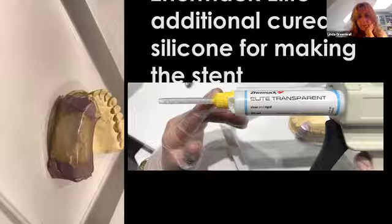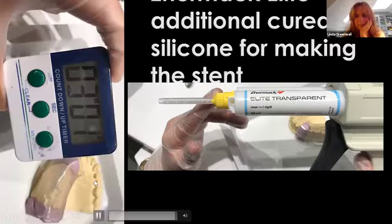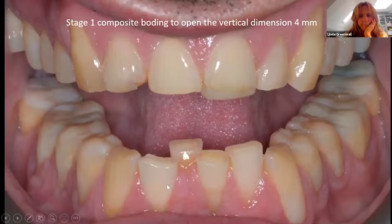Set the timer. It needs to be, I think, for 3 minutes. And we set the timer on it, but this is the Elite Transparent. And so that's what we did for him. We made the stents. Here we are directly. So we've done the class 5 restorations first. We made the occlusal stents, cover over.